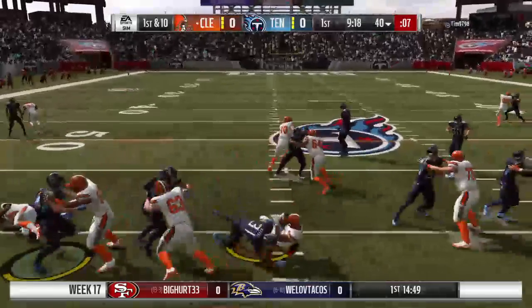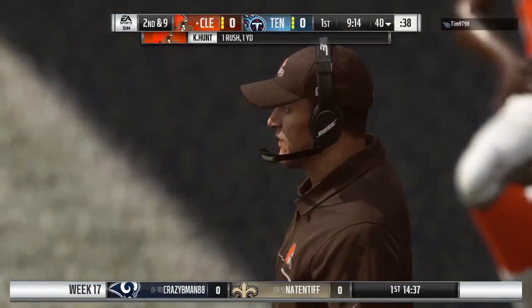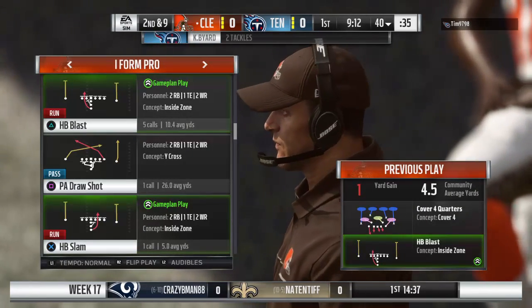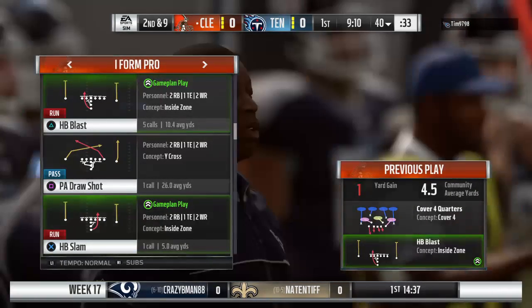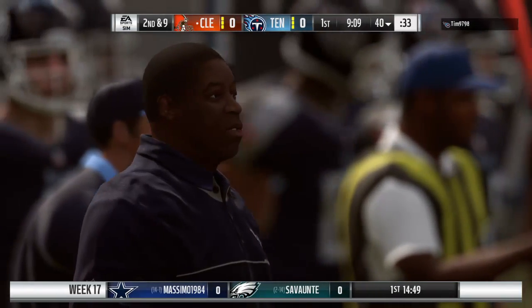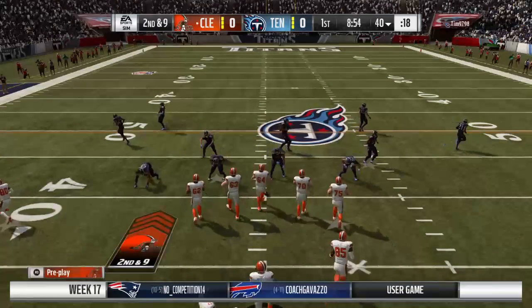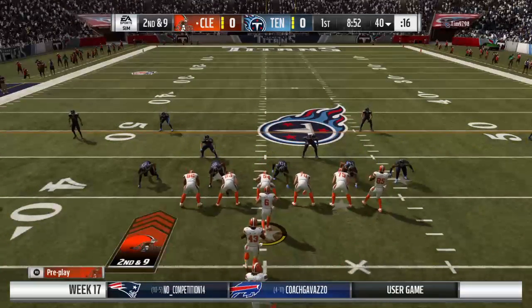First carry now for Kareem Hunt. Nowhere to go that time. He maybe got a yard up to the 40. They tried a quick hitter inside, but that one was swallowed up because what they're hoping is those big defensive linemen will take the bait and move laterally and open up a crease that they can run through. Didn't happen on that play.